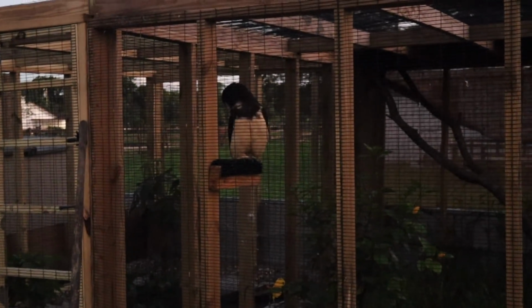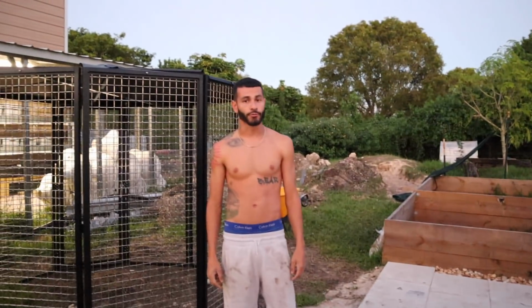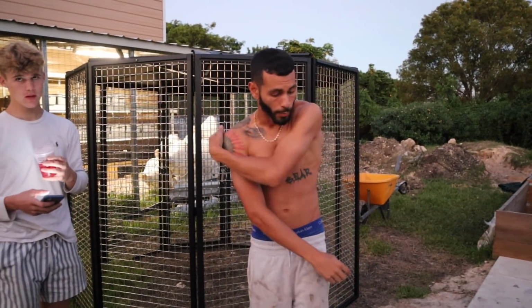Check out Maya. Maya's just chilling right there. She's like, "Where's my food?" She wants a chick or a rat right now. She's looking around. She's flying around. But a couple more bags.